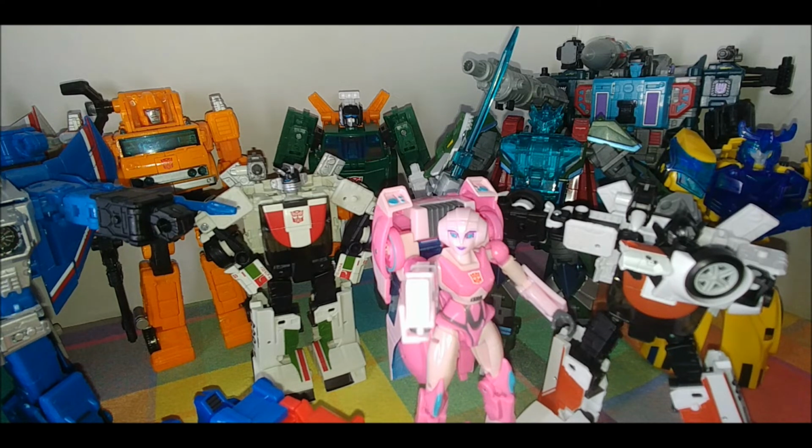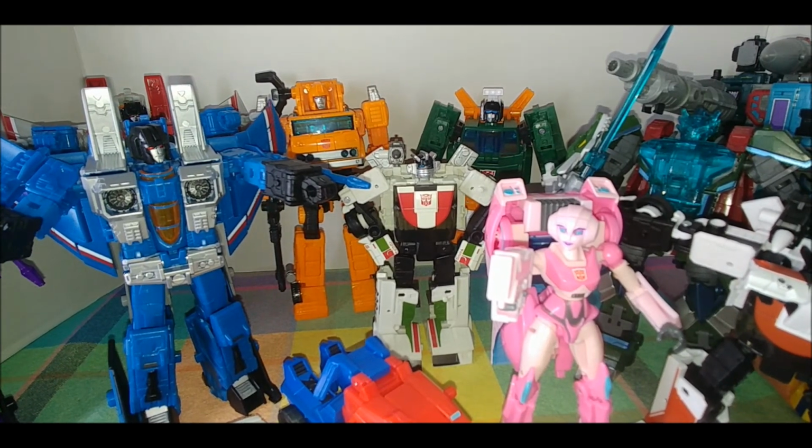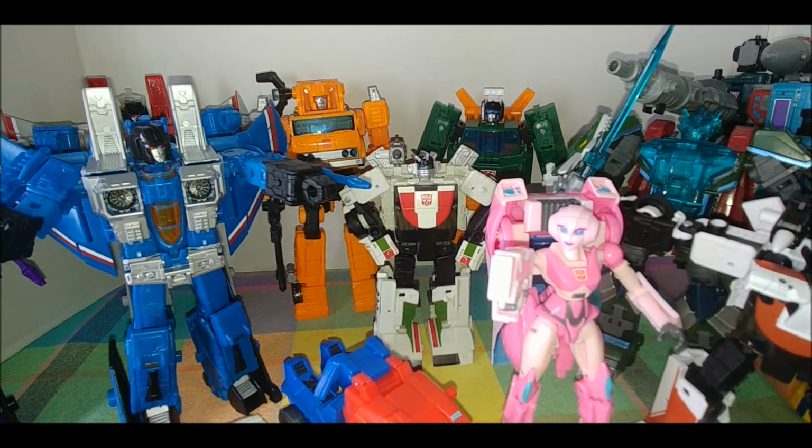Bumblebee, and I gotta say this for all the other Battle Call figures, until you get a Commander class figure, I'm not really sure what you can do with them. There's just the blinking lights. And Double Dealer, great figure, but that leg transformation just really soured me on it. It's just more fiddly, more complicated than it needs to be. So yeah, that's about it. Like I said, none of these are bad. I just need the space.